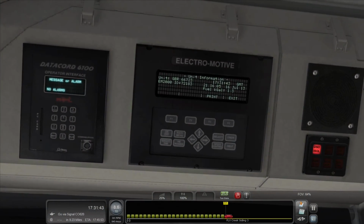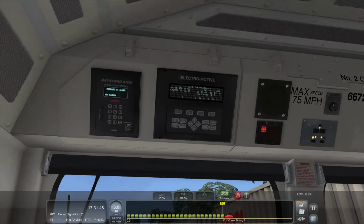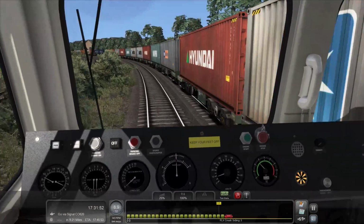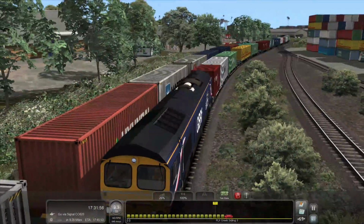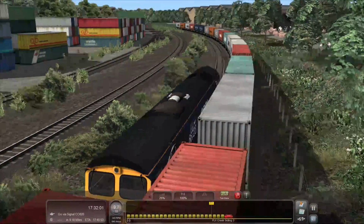But I'll leave it on. I'll change it from time to time during the video to see what other information it displays. But for now, we are passing this other Freightliner train, and I think he wants to get into the yard as well. We're just passing on this signal, which will clear the other guy.